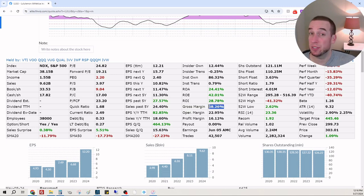But the EPS over the past 5 years and sales over the past 5 years are fantastic. Gross margins are 58%, which is awesome. They are profitable. I think they're going to start doing a dividend within the next 5 years. Shares float, again, people are just buying.